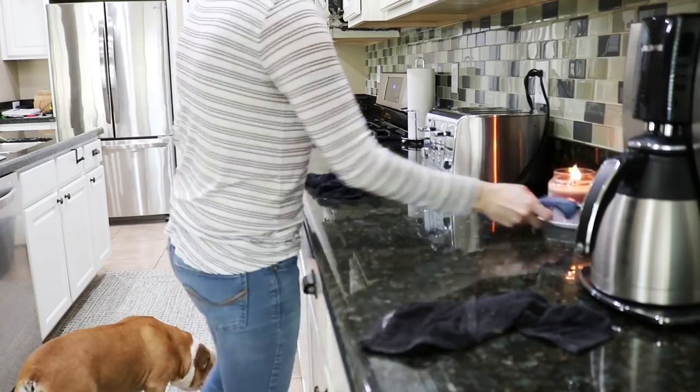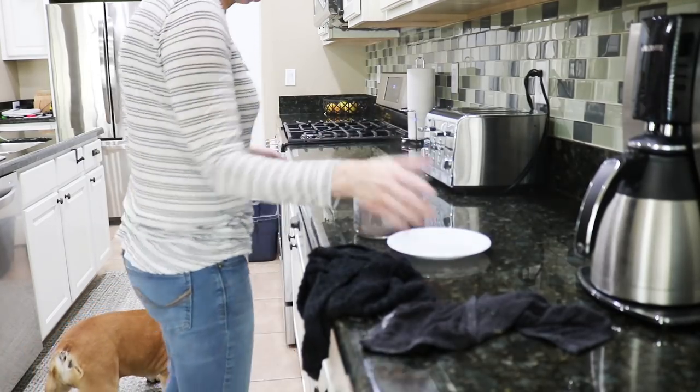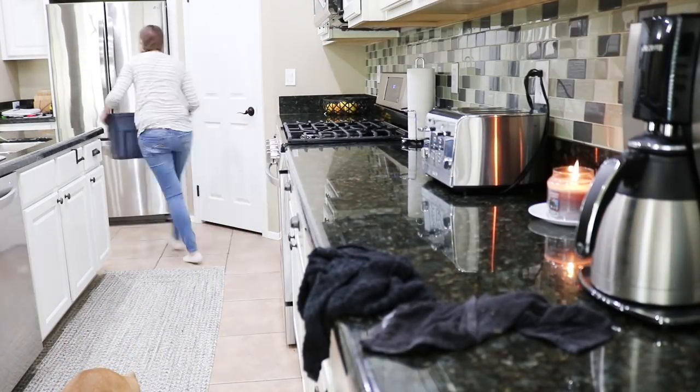And it smells like paint in here, so I'm gonna get this candle going, and it is super flamey. I gotta cut this wick off. So if you ever have like a huge flame and super smoking hot candle, just cut the wick down and you'll be good.